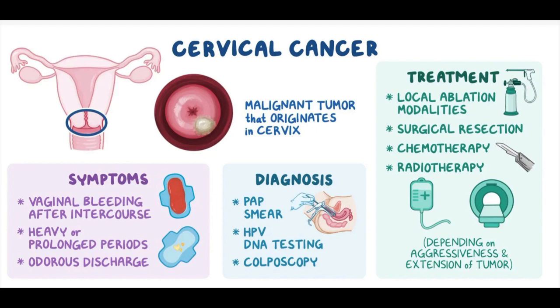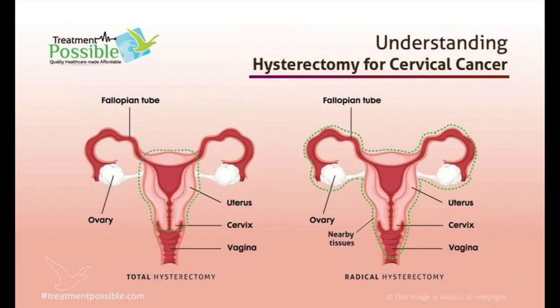Radiation therapy. Radiation kills cancer cells. Chemotherapy. Chemotherapy is the term doctors use to describe a group of medicines that kill cancer cells. Women with cervical cancer usually receive chemotherapy at the same time as radiation therapy. What if I want to get pregnant one day?